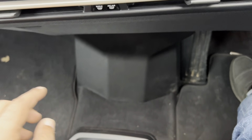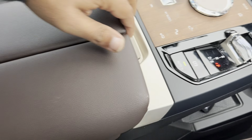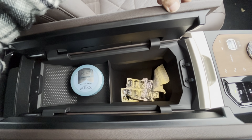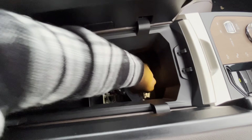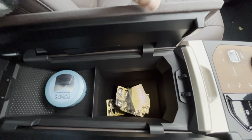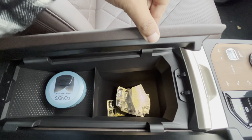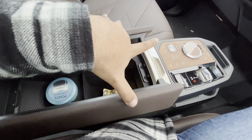You also have quite a lot of space over here to keep your handbag or anything which you need quick access to, and a pretty sizable armrest over here which has quite a huge storage. I can perhaps put that much of my hand into it. You can fit an infant inside it and it won't complain. It's like an infant seat with an openable top.